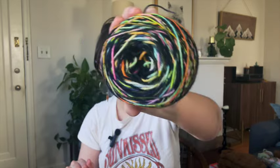So if you're in the market for some sock yarn, I would check out Hedgehog Fibers website and see if they have more of this, because it's really fun to knit with. I love their dye style. I'm always really impressed with their dye techniques, and I love it.